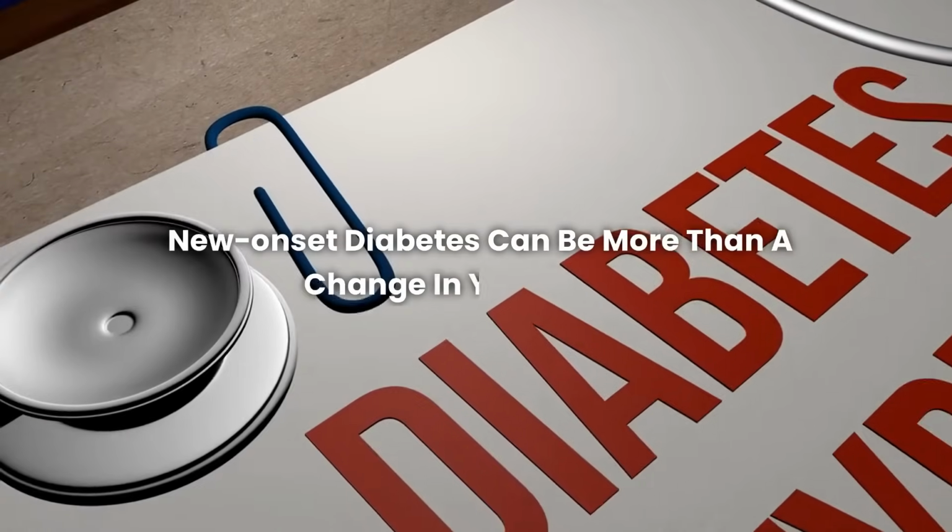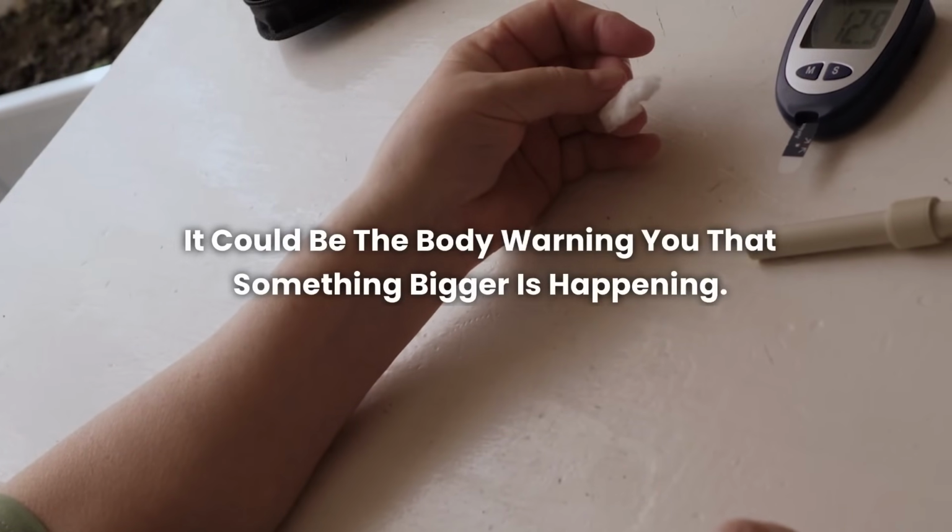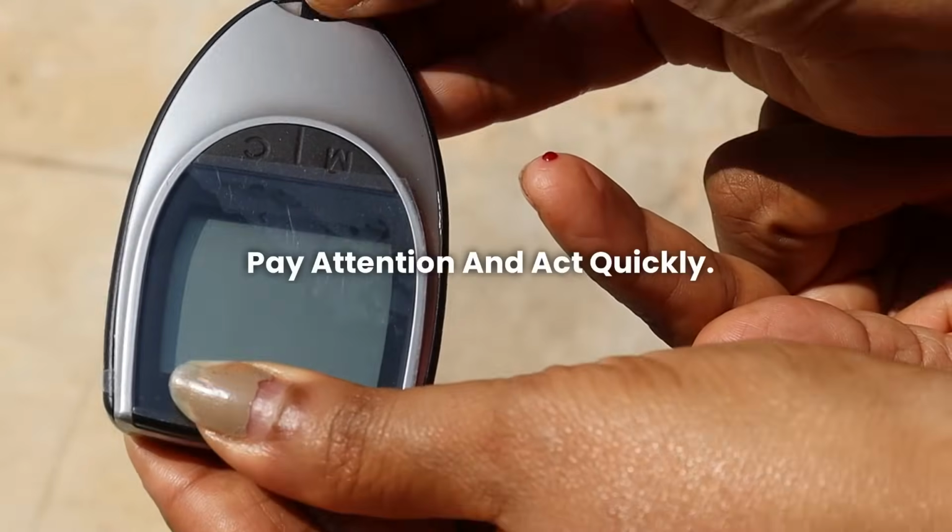New-onset diabetes can be more than a change in your health. It could be the body warning you that something bigger is happening. Pay attention and act quickly.